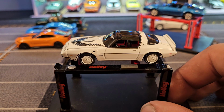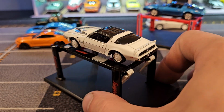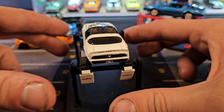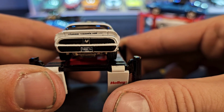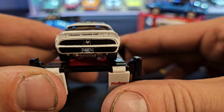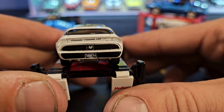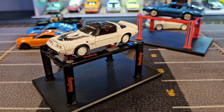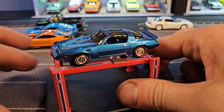Really cool looking car. I absolutely love it though. And this is an 81, so I think last couple years of this body style, and then they went to the third generation Camaro. Got a turbo. Ooh, our decal got a little screwed up on the spoiler there, but it says Turbo Trans Am by Pontiac and Turbo TA on the license plate. Really cool. So let's go ahead and check out the blue one.